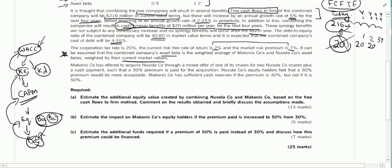The last paragraph says Makonis company has offered to acquire Novello company through a mixed offer of one of its shares for 2 Novello company shares plus a cash payment. So what you have actually offered is a share exchange ratio of 1:2, one of your own shares for 2 shares of the target company, plus you intend to pay cash. And why would this cash be paid? For what will this cash be paid? Such that a 30% premium is paid for the acquisition.